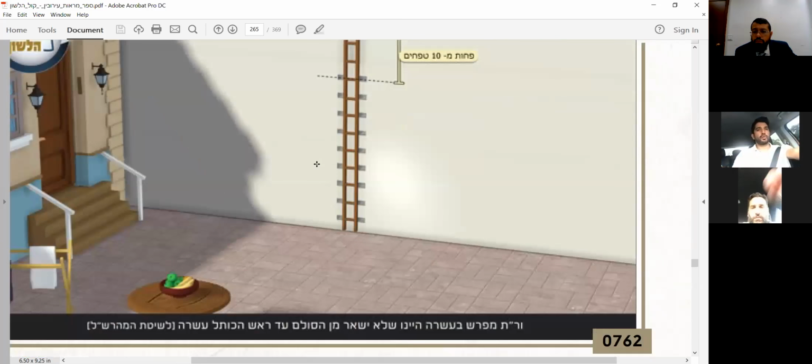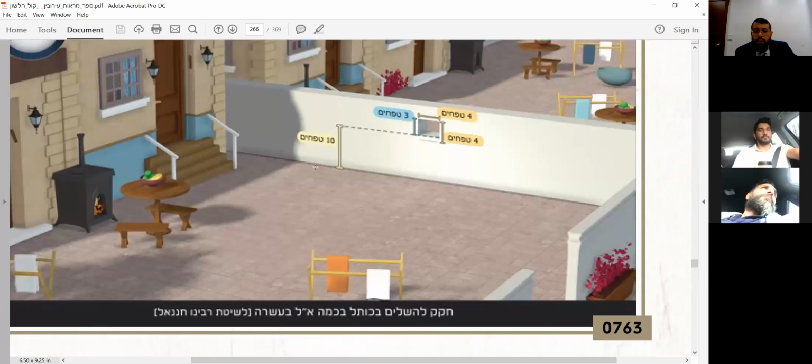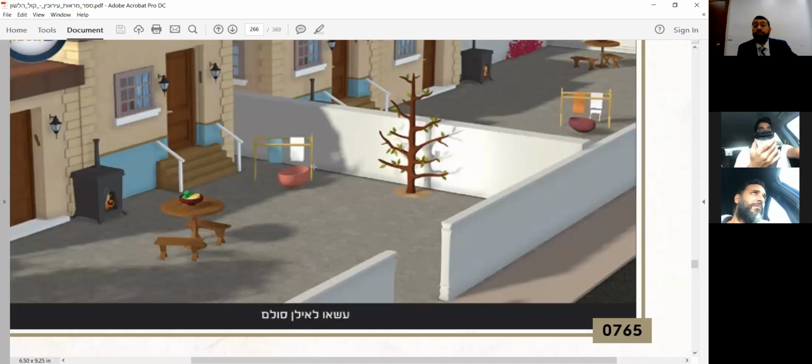This is all Tosafot. Here it is. Yeah, you have to go all the way down. 765. You have to skip. I don't know how many pictures there are.